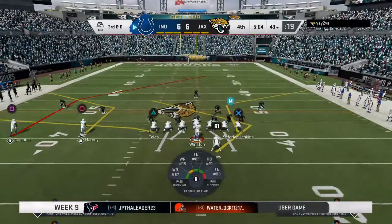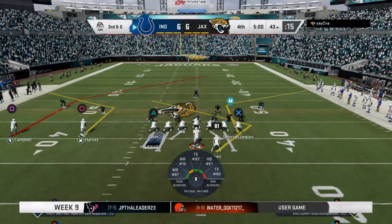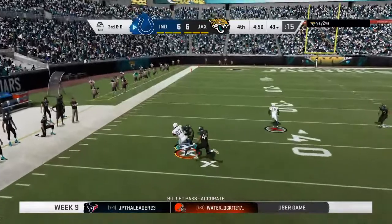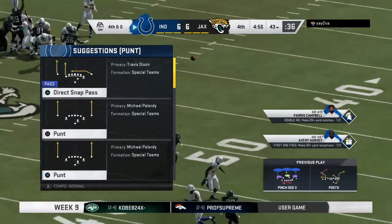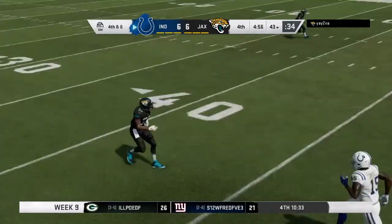The Colts on 3rd down. They've hit 4 of 7. This will be 3rd and 6. From the shotgun, it's Winston. And that is incomplete. They had enough yards for the 1st down, but a clutch hit right there defensively jars it free. No 1st down.